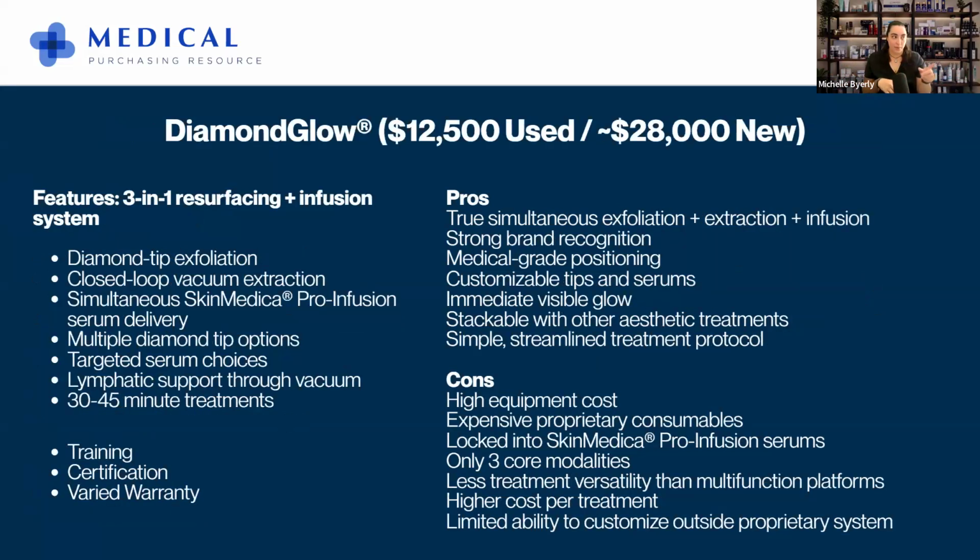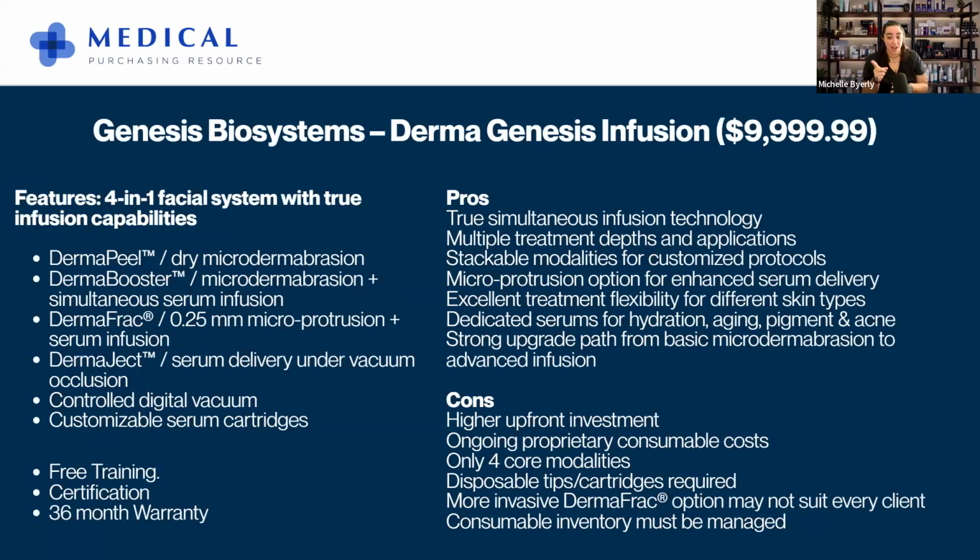Oh, and again, remember the Dermagenesis is one of the ones that doesn't have a reusable tip. This is why the consumable cost is a little bit higher than it is for the reusable tip that Zemits has. So you can clean the Zemits one. The Dermagenesis has a new tip. You're putting a brand new tip on for the patient.